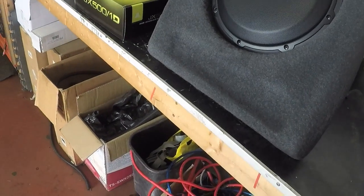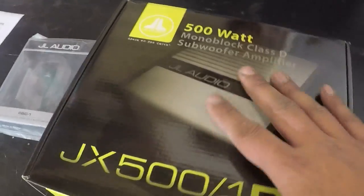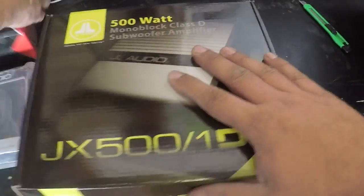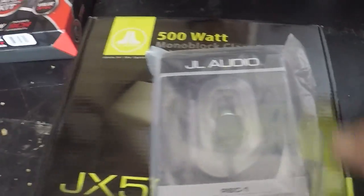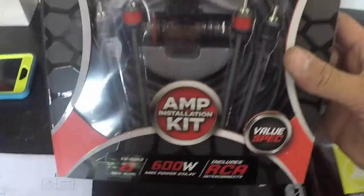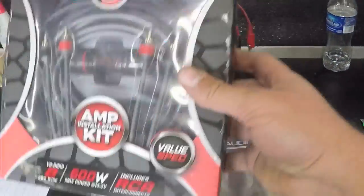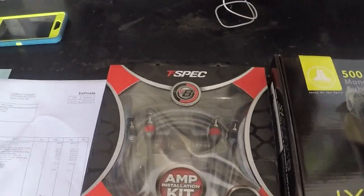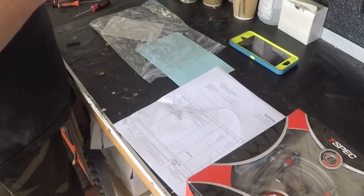All right, guys, so we're going to go ahead and figure out where this bad boy is going. So we got the JL Stealth Box. Going to do a JX501D. These are new bad boy amplifiers. Got a bass control knob here. T-spec amp kit. Some of you guys were asking why I use amp kits. It's actually a really more cost-effective way of doing things for clients. So we like to keep our budgets down if we can.